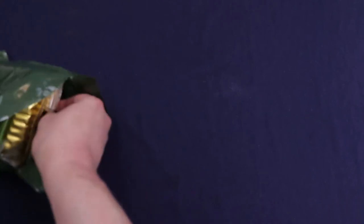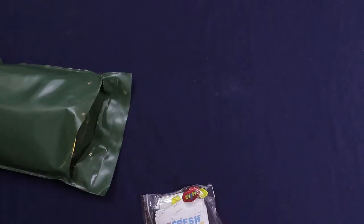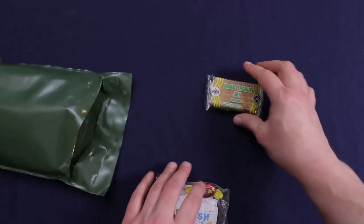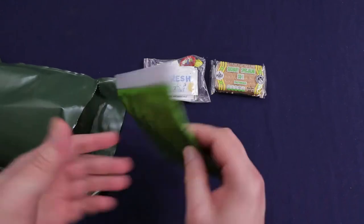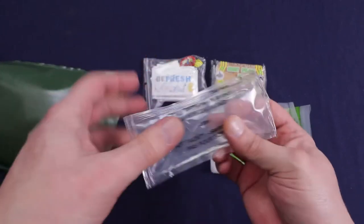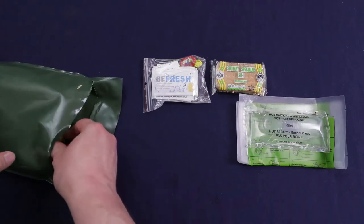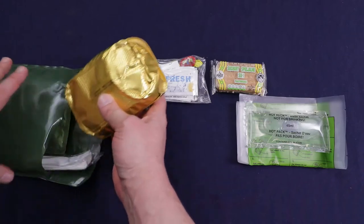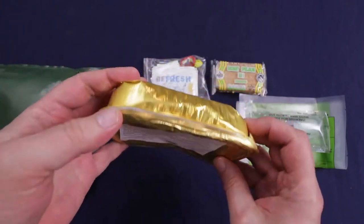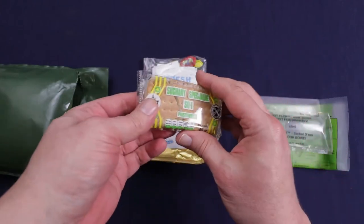And thankfully, everything seems okay in this one. First up, a little accessory pack. We have our favorite biscuits, and guess what? They're broke. Can you believe that? We have our flameless ration heater, and we have our sachet of water for our heater. And this is a little bit funny in this one, because these rations are notorious for leakage. Our main is a lasagna, and everything smells great, not a hole in it, but the crackers are broke.